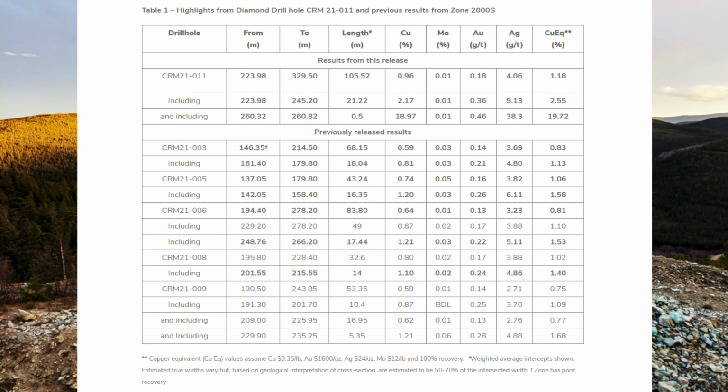Yeah, and give us those numbers on hole 11, sir. Well, hole 11 intercepted 105 meters of just over 1% copper on an equivalent basis and about 0.97% copper on its own. And within that, there was 22 meters of over 2% copper. So those grades are pretty spectacular, and we think again that's gonna make a significant upgrade to the resource once we are able to complete a few more holes and model that.